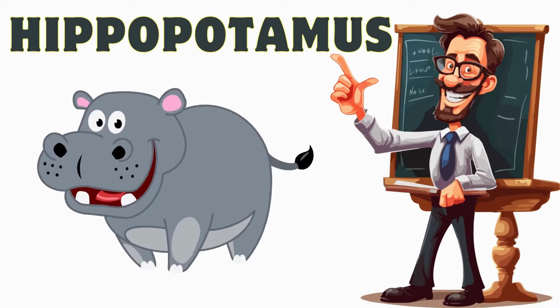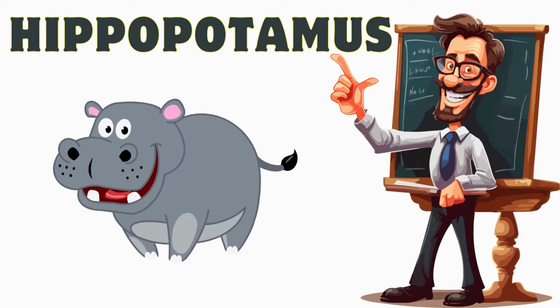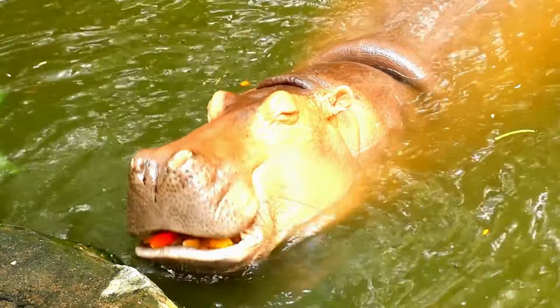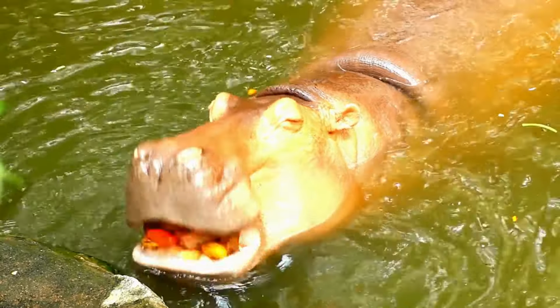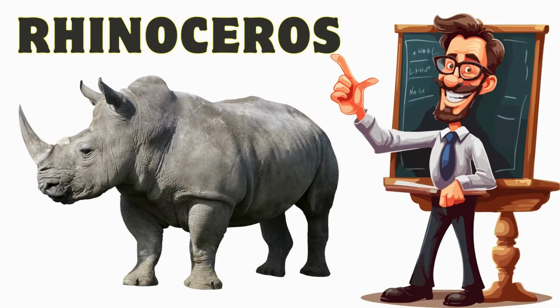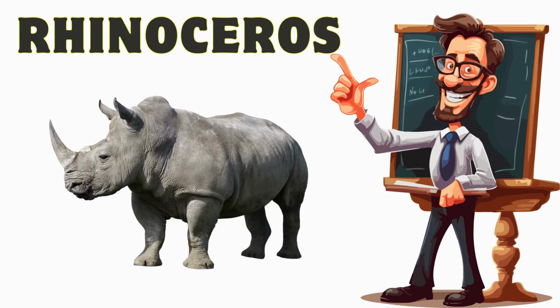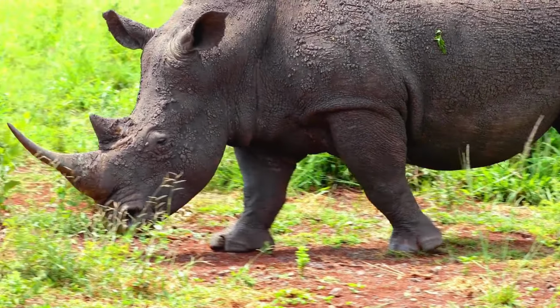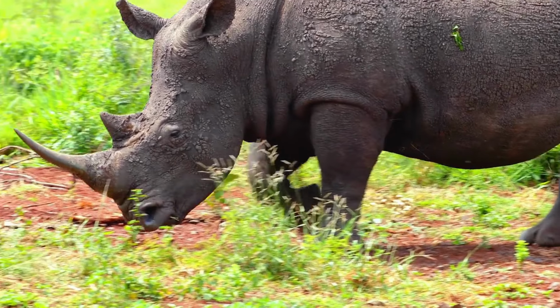Hippopotamus. Splashing in at 13, hippos love water and spend most of their time submerged. They have big mouths and are surprisingly fast swimmers. Rhinoceros. Charging into 14th place, rhinos are known for their impressive horns. They have thick skin and can be found in both Africa and Asia.